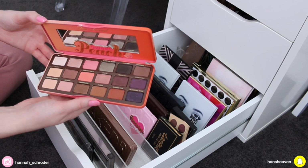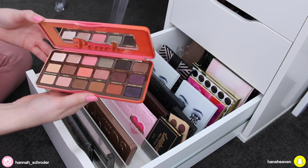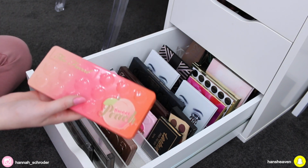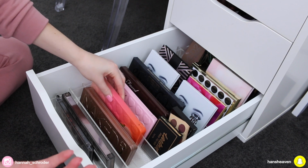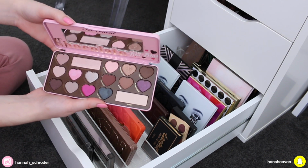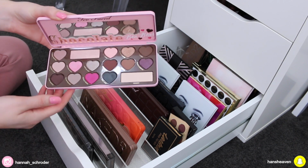Not only do I love the smell of it, but I think the formulation of these shadows are the best formulation I've ever tried out of all of Too Faced shadows. I don't know why people hate it so much. I seriously love it. I think it's amazing. Then I also have the Too Faced Chocolate Bonbons palette, where I do find the formulation to be a little bit different in this compared to the Too Faced Sweet Peach.